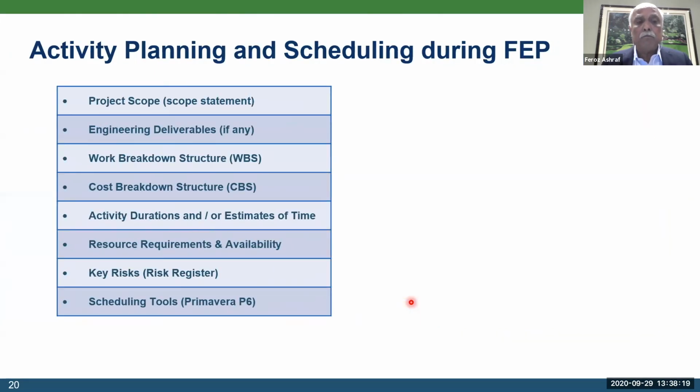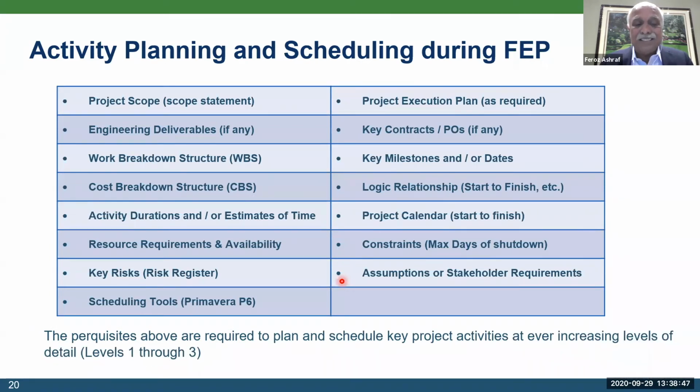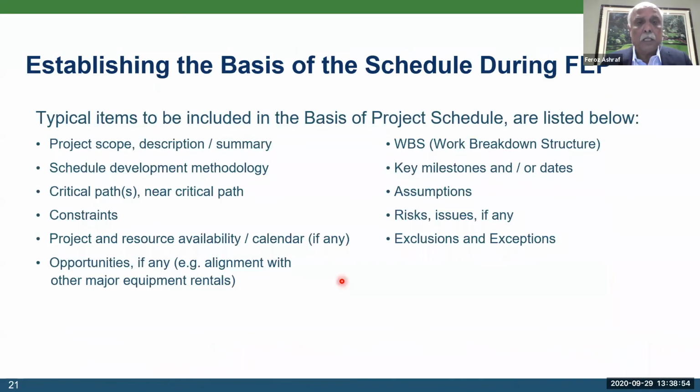Planning is important, and I'm going to go through it fast because these are all, I would say, easy to understand concepts. Start with your project scope, engineering deliverables. We have talked about all of these elements. And then Mac talked about project execution plan and integrated project execution plan. You develop a contract strategy, do the key milestones, identify your constraints, and make sure you're meeting the stakeholder requirements. You just got to make sure that you are moving from level 1 to 2 and 3 in the planning stage, and then level 4 and 5 in your execution stage.